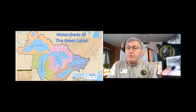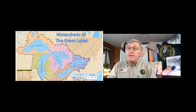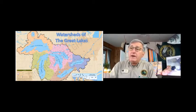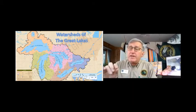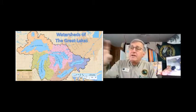So what we're left with after the Ice Age is the watershed of the Great Lakes. And the dark line on the outside actually shows us the watershed of the Great Lakes. Now, what they do forget in this picture slide is that they're missing the St. Lawrence Seaway, the St. Lawrence River watershed too, which really is part of the Great Lakes watershed also. But you can see the watershed.